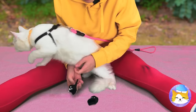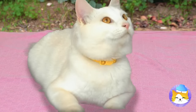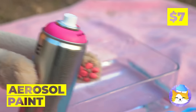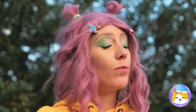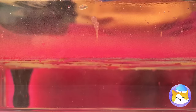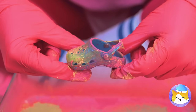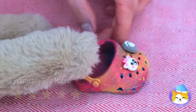Guess not every puss likes to wear boots. Here's an idea. Take some water. Spray in some aerosol paint. And give those booties a dip. Ooh, they're rainbow colored with little kitties on top.